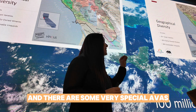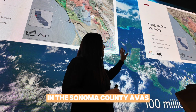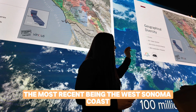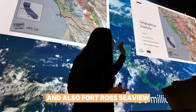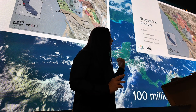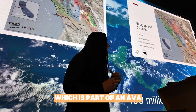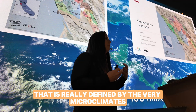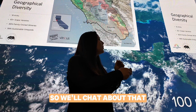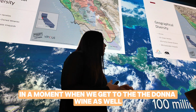And there are some very special AVAs in Sonoma County. The most recent being the West Sonoma Coast and also Fort Ross-Seaview, and one very special, Carneros, which is an AVA that is really defined by the very microclimate. So we'll chat about that in a moment when we get to the Donum wine as well.